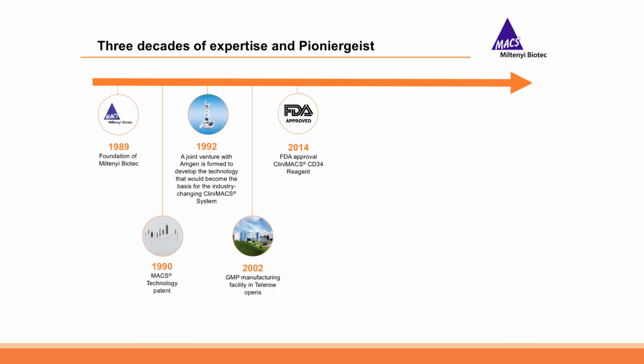Miltenyi Biotec was founded in 1989 by Stefan Miltenyi. The basis of MACS cell isolation is the column technology that was developed as part of his diploma thesis and patented in 1990. Already in the beginning stages, Stefan Miltenyi had a pioneering spirit, and he saw the potential of MACS technology to become a revolutionizer in the field of gene therapy.